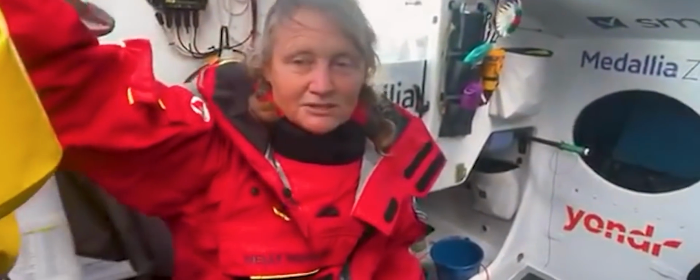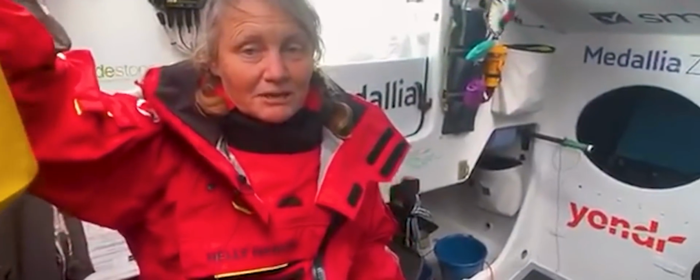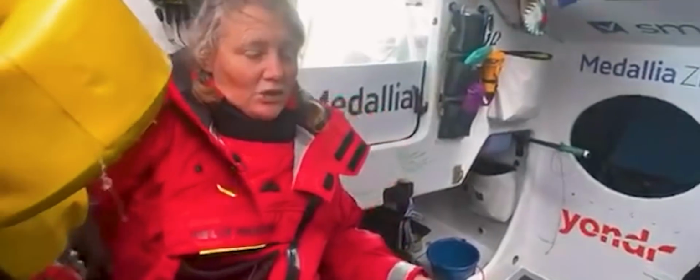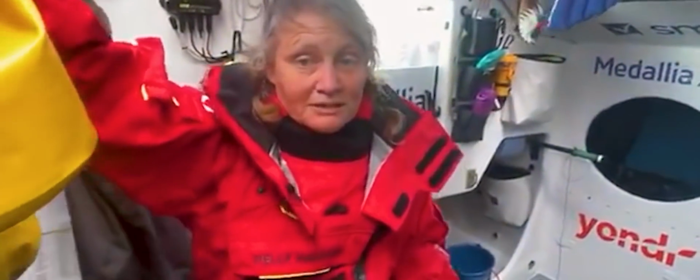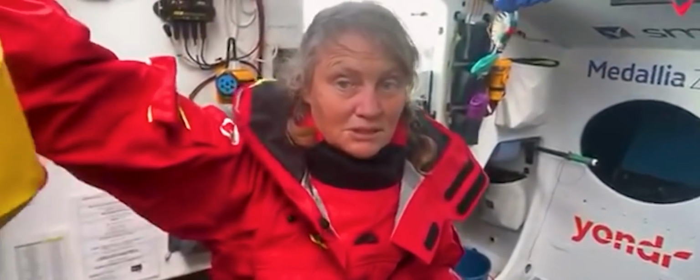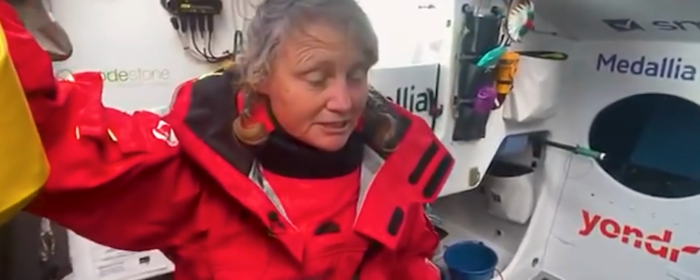So basically two things have happened. I lost my wind data, and then this big weather system has caught us up from behind, and it looks very much like we're going to be in this sort of weather all the way to the Horn. So at least another week of this sort of breeze.